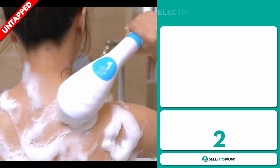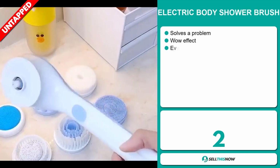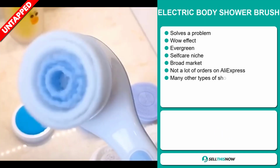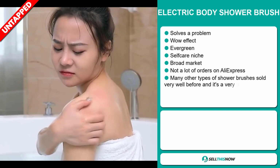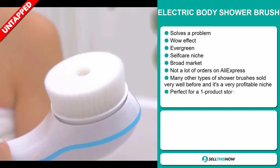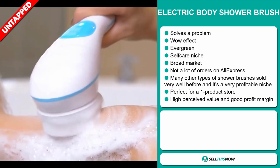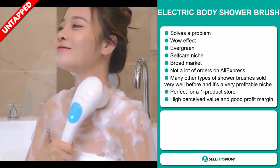Our next product is the electric body shower brush. Now this is a problem solver. It definitely has that wow effect, and it's an evergreen product, which means you can sell this all year round. It falls under the self-care niche market, and we also think that this item has a broad market base.